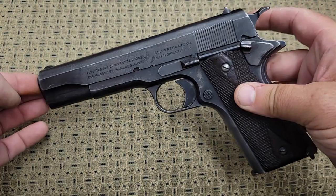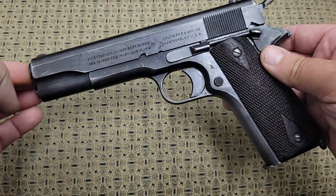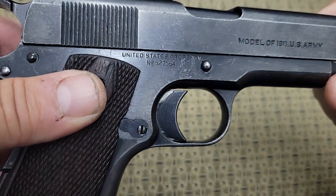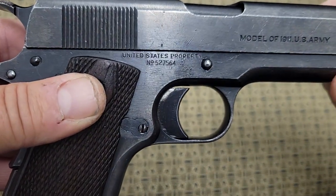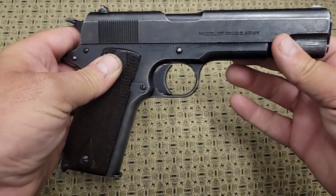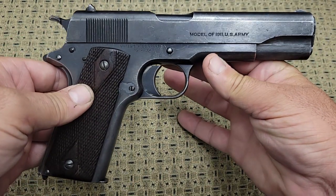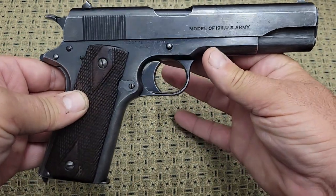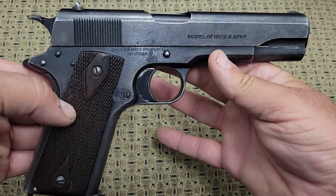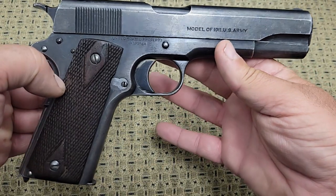Now, what you look for to see if something's a true Black Army, the first and most obvious thing you're going to look at is the serial number on it. And this is a 500,000 serial number. Now, any of the Colts that were made after June of 1918 is going to place it in the Black Army range. And this was a late 1918.